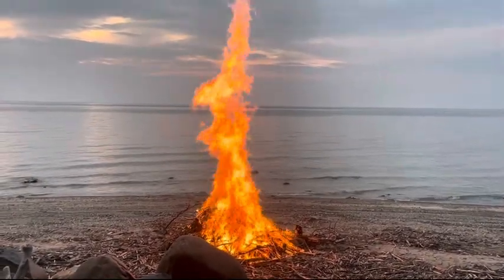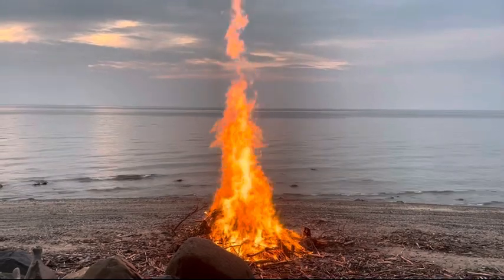Back to my lake house and had this absolute monster of a campfire down on the beach.